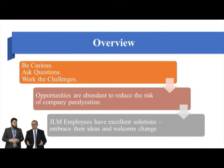So to give an overview, all of the work that has been done since August is honestly for us to be curious, ask questions, and allow the JL Marine executive team to work any challenges. There's an abundance of opportunities to risk the company's paralyzation, and we truly believe that the solutions that we are providing will enable the company for continued success and growth.